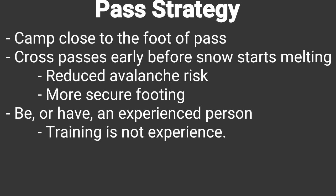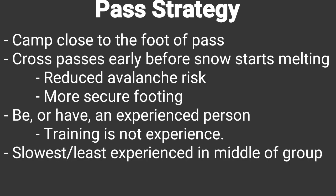The next strategy is make sure the slowest and or least experienced people are not at the back of the group. Ideally, a group will have one of the most experienced people at the front, picking the safest route, and another experienced person at the back so they can keep an eye on the least experienced people, reminding them of technique, and are able to move forward if these people get into difficulty.